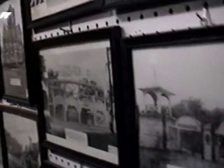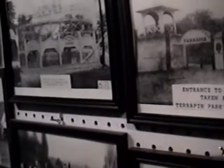Did you know they had a roller coaster in Terrapin Park? Yeah, they have a roller coaster there. That's what I see. 1914. That must have been a big thing. Well, here's some police department. Had a merry-go-round here. The theater and storage. Here's a roller coaster over here. Dance pavilion here. Guys, that was a whale of a park, I guess.